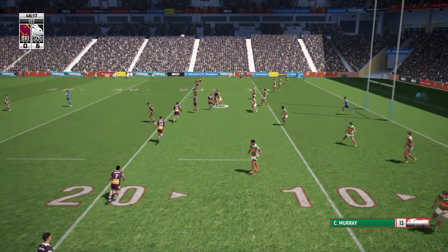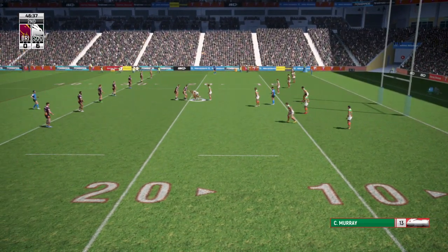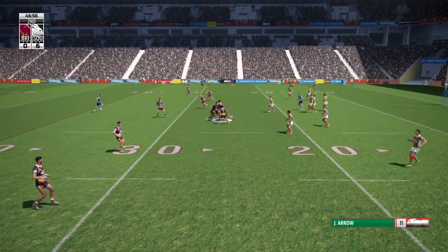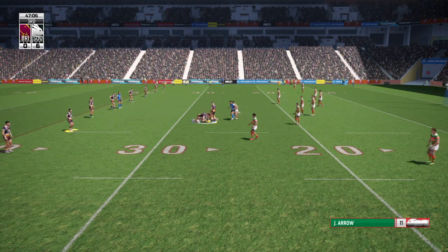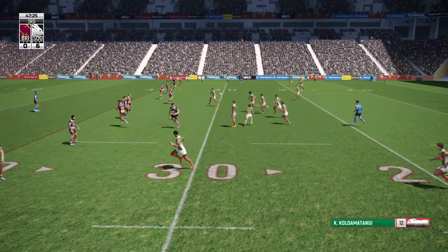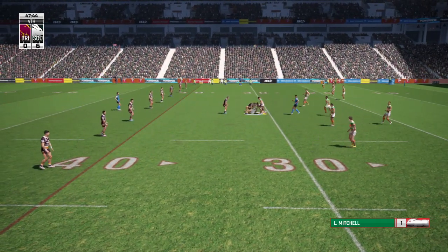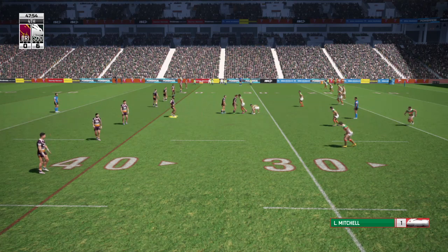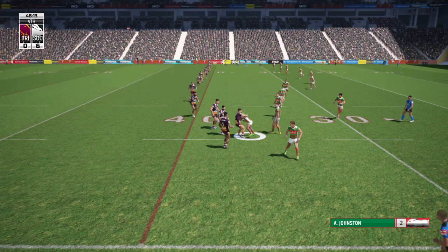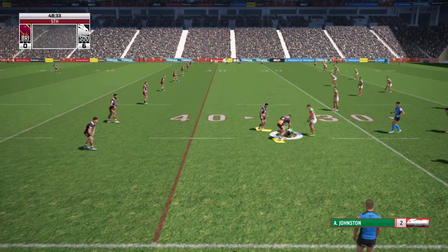Murray. Two on the keep going. Burgess passes short. He's got momentum. Finally wrapped. Three. Just short of the 30 metre line. Kolomatangi. That's a clever pass. Driven back in the tackle. Off. And they toss him aside in the tackle. Four tackles completed now. Walker moves it on. Five. Hold. Driven back. He's held there. Get up.